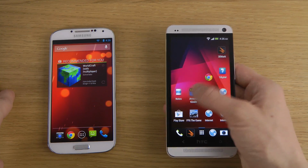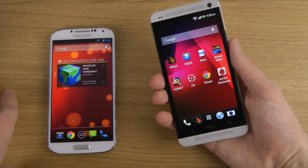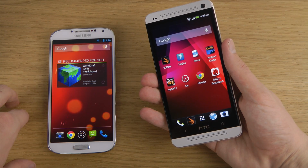And that's very good if you always want to be able to use search and always have it up there at the top. It's extremely cool over there.